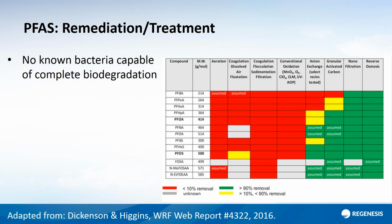And so there's a lot going on in this chart. On the left-hand side, there are a number of different PFAS compounds, including PFOA and PFAS, bolded there. And along the top, there are a number of different treatment options. And basically, if it's in red, that means that those types of treatment options have not been effective to date. Whereas if they're in green, those have been fairly successful in removing these from the groundwater. So you see nanofiltration and reverse osmosis are quite effective. However, they also tend to be quite expensive.